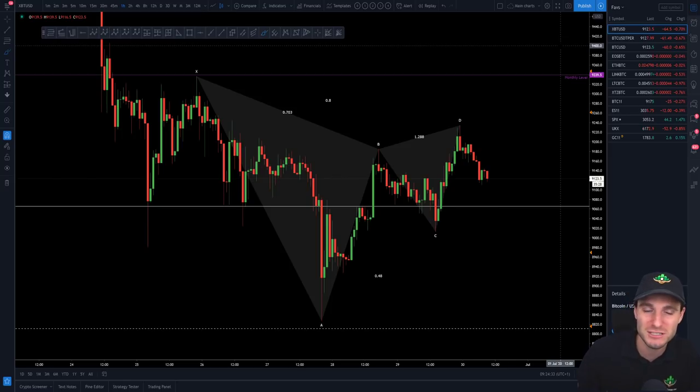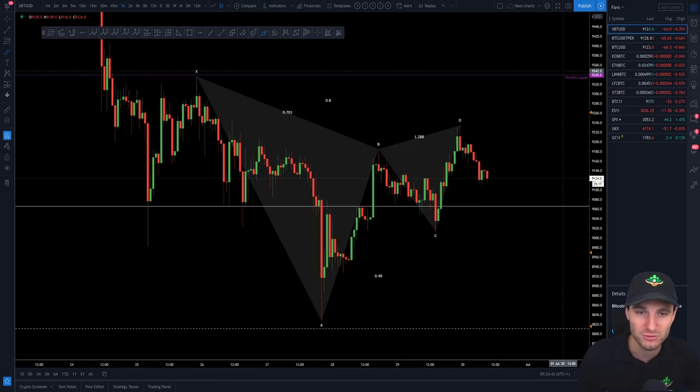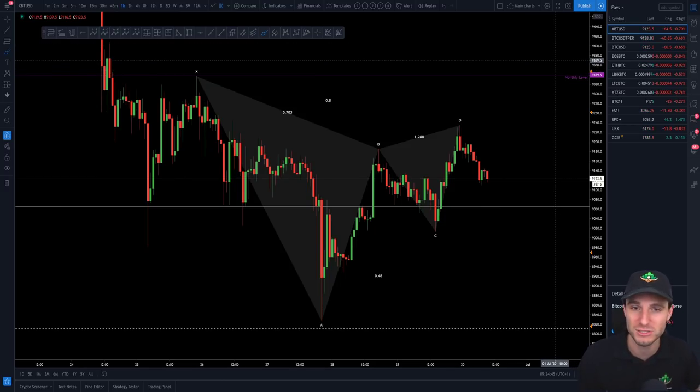These levels are still the same as the levels that I've been mentioning for a long time now, because the range is still almost the same. We're still in the same range, so my levels aren't going to suddenly change. So I'm still looking at 9,339, I'm still looking at 9,425, and I'm still looking at 9,500 as resistance.